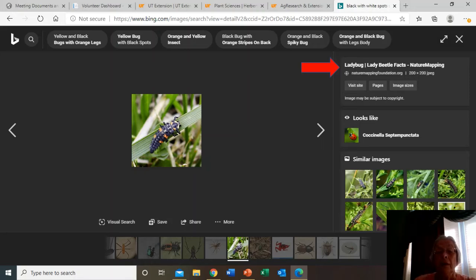The screen gives you several pieces of information. Where the red arrow points is the article that had this picture in it. Underneath that shows looks like. Underneath that, similar images if we want to take a look at different angles of the unidentified bug. And down across the bottom are all the images that were in the previous screen. But since this picture looks like the one that we saw in our garden, we're going to click on the article.